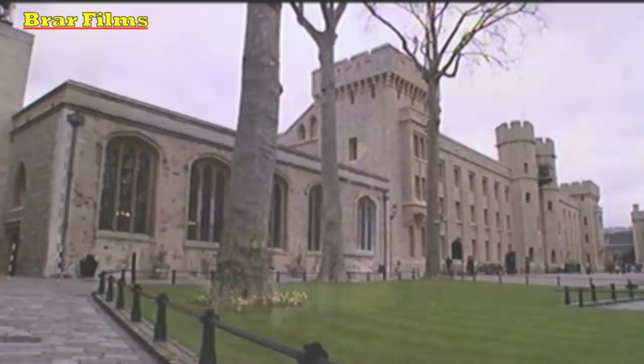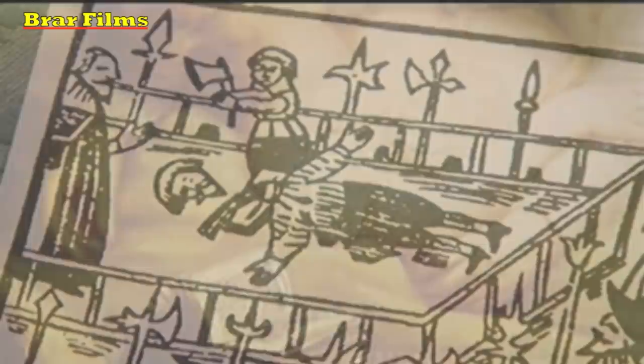Over its 900-year history, few people have been executed within these walls. But the famous executions and killings have earned their place in British history. These are some of the great turning points in the nation's past. Because of this, it's unlikely these buildings will ever lose their bloody reputation.